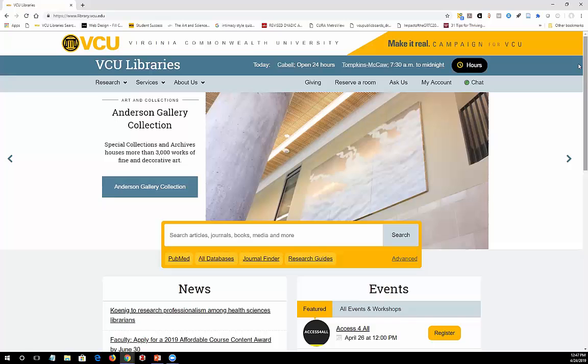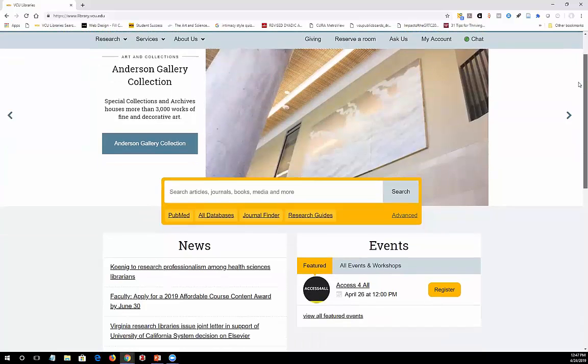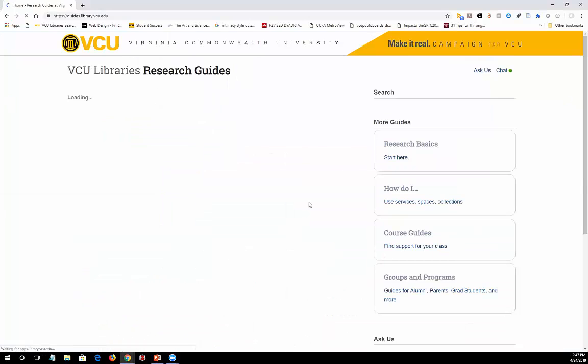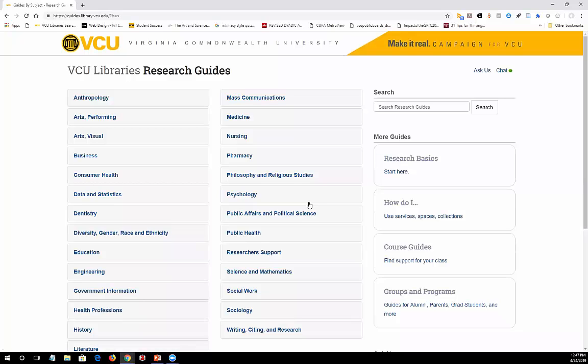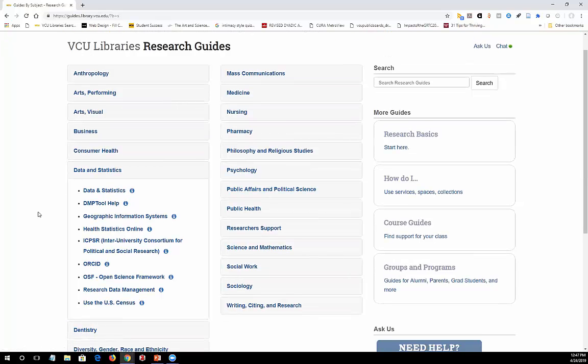All right, so on the library's website, there are a number of tools that can help you find what you're looking for more effectively. One, under research guides, is the data and statistics subject area. There are many different subsets of data and statistics that might be useful to you. If you are, for instance, looking at census data for the United States, there's that. However, the general data and statistics guide is probably a good place to start for you.